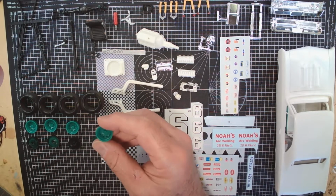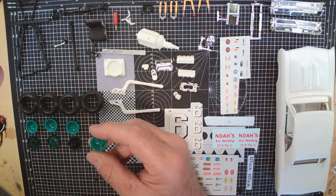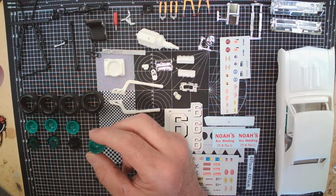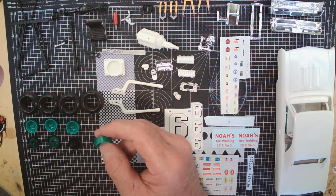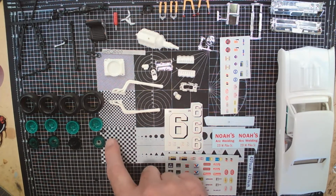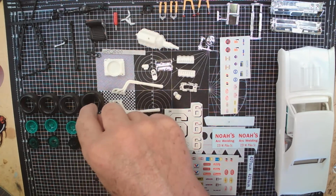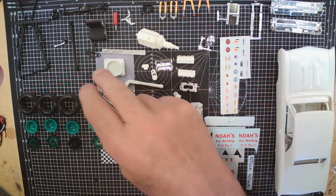If any of y'all know what kit these might have come out of, I'm thinking maybe the Ricky Rudd kit. I think that was the Quaker State car. I think it was cast in green styrene. But I already took those out, already cleaned most of them up. I still got to clean the tires off of that.